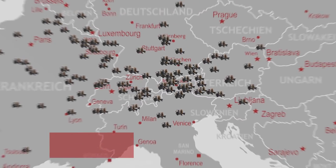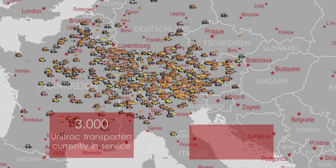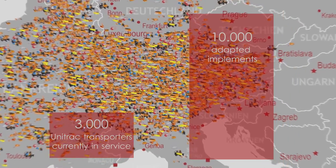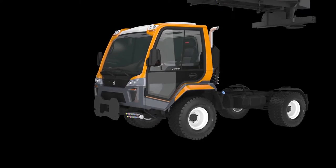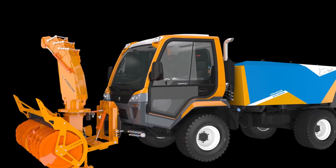Throughout Europe, approximately 3,000 Unitrac transporters are currently in service. With over 10,000 adapted implements, the Unitrac system is at work all year long in municipal service, for cable car operators and in agriculture. The Lindner TrackLink system makes the Unitrac 112 LDrive the most intelligent vehicle in its class.